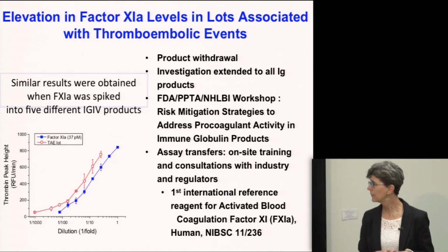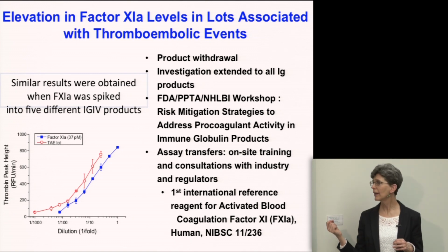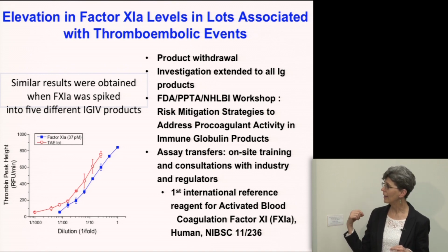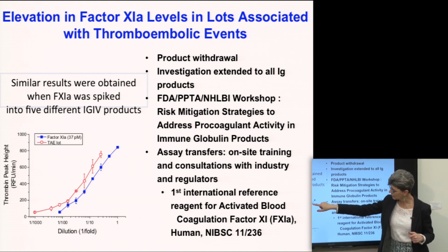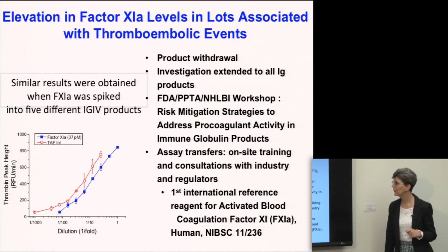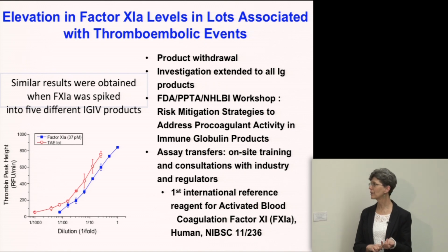And what was found by Mikhail Ovanesov is that factor XIa, which is one of the clotting factors, was found in these lots, and this was the amount of thrombin generation with a spiked factor XIa preparation, and this is one of the thrombolytic lots. So it pretty much demonstrated that that was the causative factor. So this led to a voluntary product withdrawal by the manufacturers of these products.